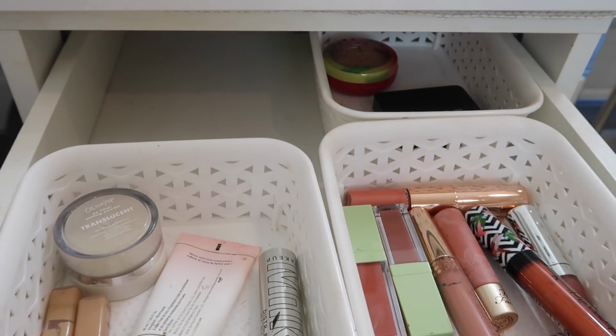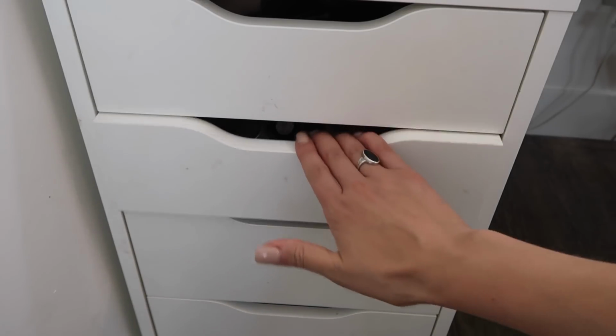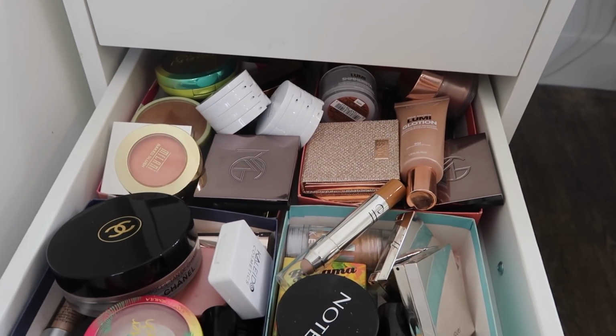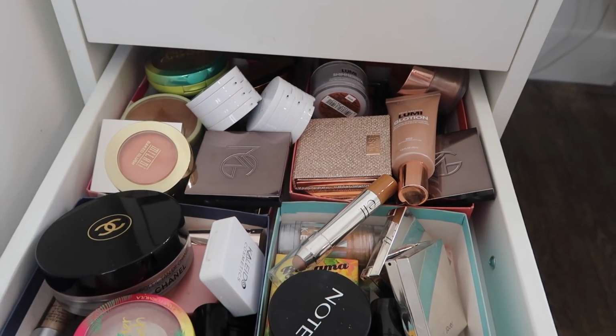I'm gonna clear out a couple more products in here and then move into picking out products for August. So I definitely see myself doing a couple declutter videos probably later this month because there's so many products that I still have in my collection that I barely reach for. So let's just put a couple of them to use this month and see what we get.